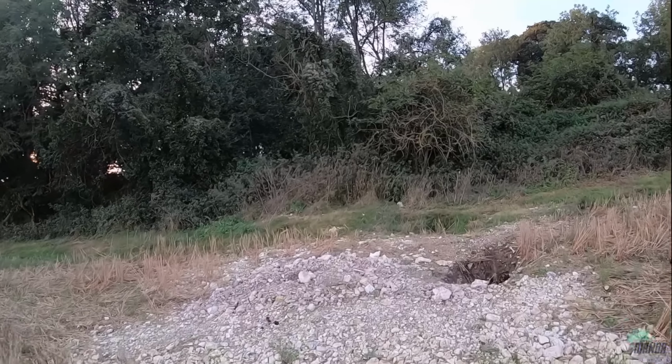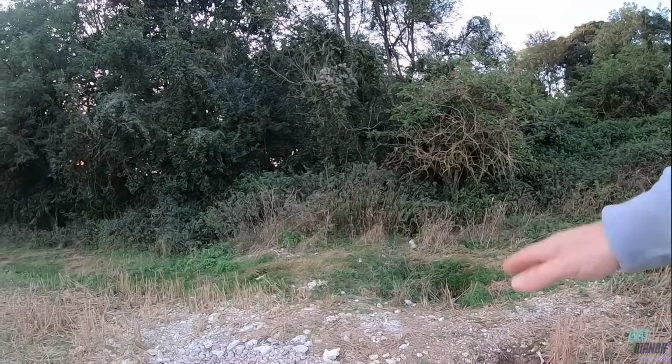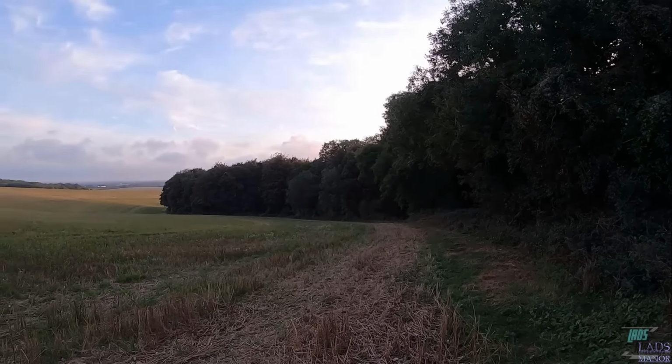Pat, I reckon that was the entrance. The dig out. You know they said they dug out an entrance. That's all been dug out and backfilled. Look at the raised area. Yeah. That would have been an entrance to the cave what went off there. Now you have 3 chambers.